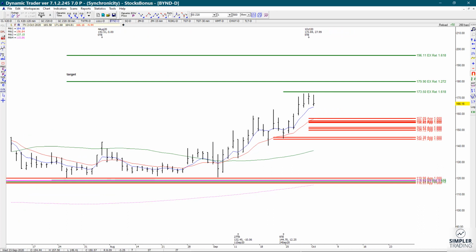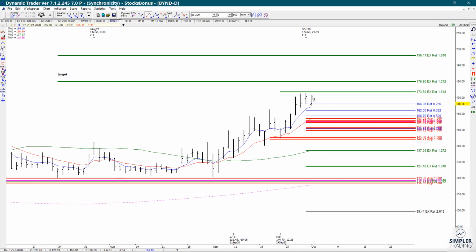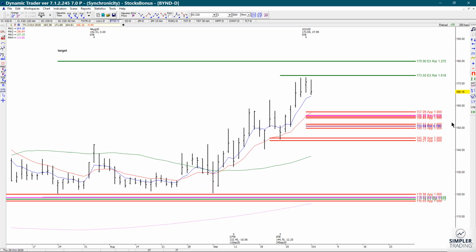And then the only other thing that we'll really need to do here is run the retracements and then see if any of that overlaps. I do like to see when the 618 retracement does overlap a symmetry projection, or actually in this case it's quite a few symmetry projections.